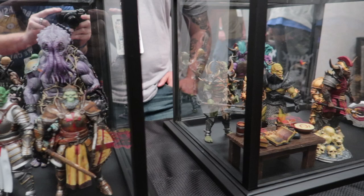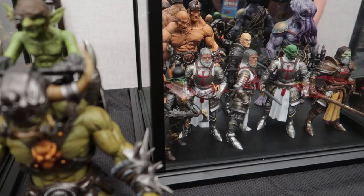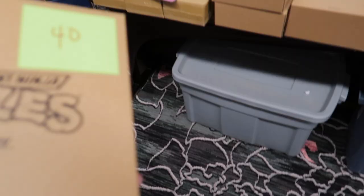Some more Mythic Legions. Oh man, look at that giant Cthulhu in the background. Oh, I like this guy. He's got a nice skull beard. Man, these all look fantastic. Thank you. You're very welcome. You guys collect Legions too? Cabal. Yeah. I'm very new to the line. Really? Yeah. I found my first purchase.